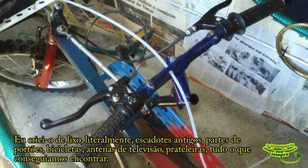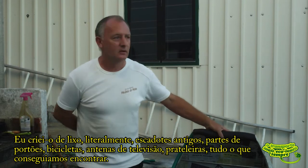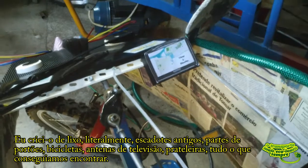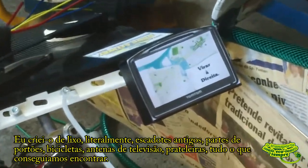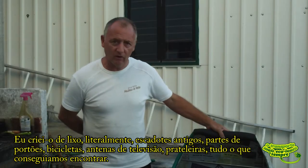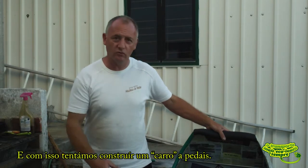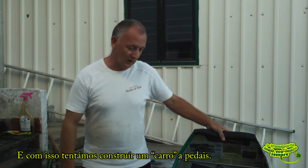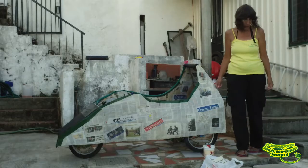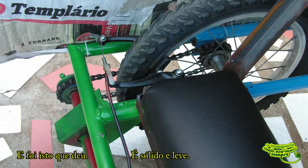I made it of all rubbish, literally. Old ladders and bits of gates that we had left, some old push bikes that I found, antennae aerials and televisions, shelves, bits of everything that we could find. And then we tried to construct a three-wheeled pedal cart, not using any sort of combustible fuel at all, and this is what we've ended up with.